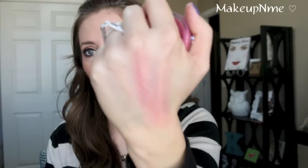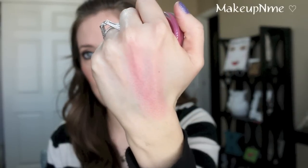Now this is a cream to powder blush. I don't really like cream blushes too much, but when they're cream to powder, I don't mind them as much. So that's what it looks like. And I actually have used this a couple times and I did like it. It gives a really nice flush to the cheeks when you blend it out. So there it is right there.